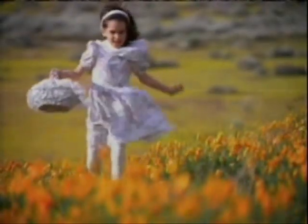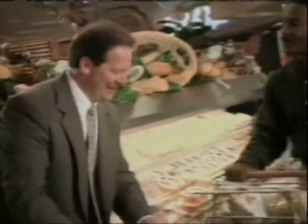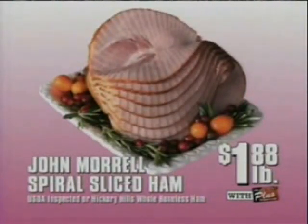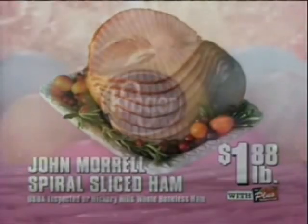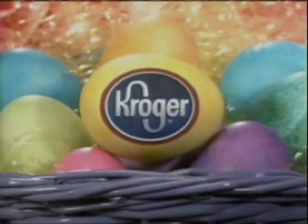Leave the hunting for the kids and find everything you need for Easter at your neighborhood Kroger. Fill your basket this week with Cumberland Gap whole semi-boneless hams at 99 cents a pound and John Morrell's spiral sliced hams at $1.88 a pound. Rely on Kroger to make Easter easy.